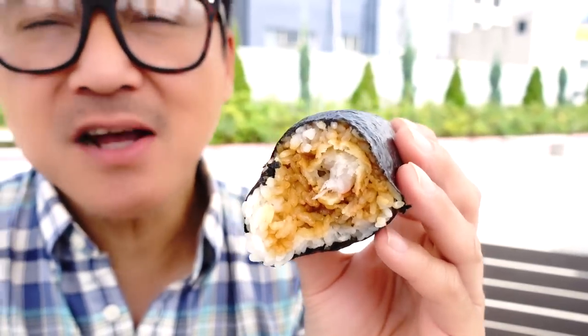I was kind of surprised because this was actually only 220 yen. That's pretty cheap for a rice ball with a big shrimp inside. This is yummy. This would be perfect if you're really, really hungry. Yeah, I think two of these would fill you up right away. Pretty good.